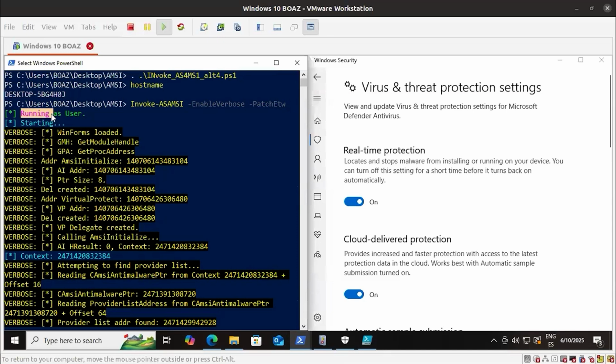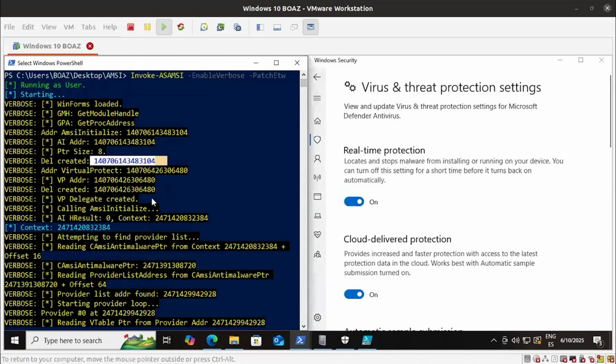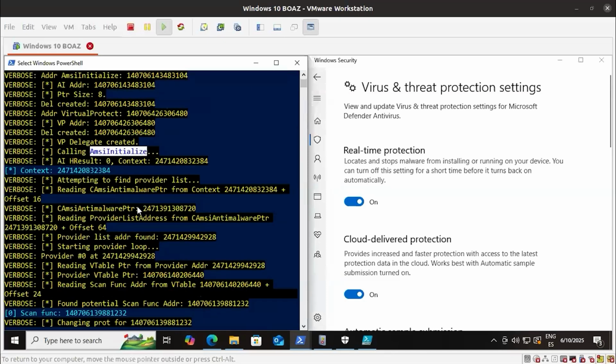In this part, we can see that it was running as user LAN, a totally normal user, not admin privilege. The first part, the script locates the AMSI initialize function and takes the memory address, calling the AMSI initialize function, and after that tries to list and take all the providers that were registered in the system, such as malware, anti-malware or antivirus providers.